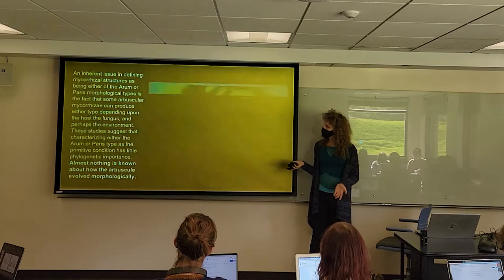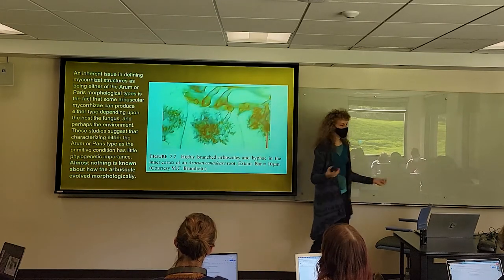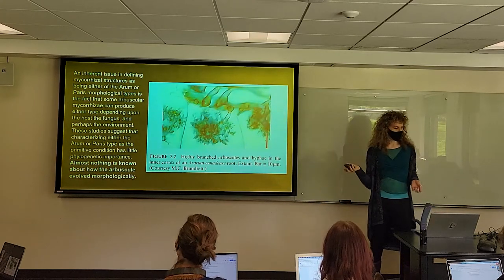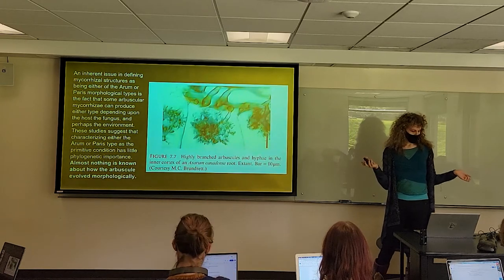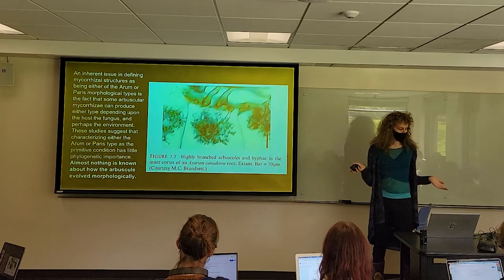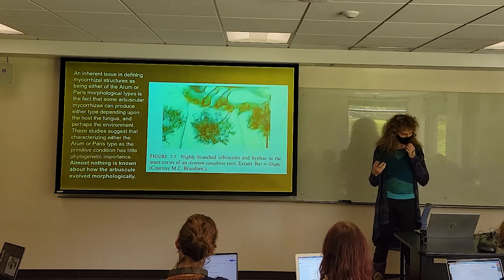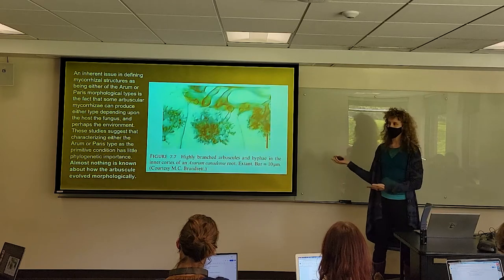they're a little bit fallacious, right? And that's what this quote here says. An inherent issue in defining mycorrhizal structures as being either arum or Paris morphological types is the fact that some mycorrhizal fungi can produce both, depending on the environment. And the study suggests that characterizing either arum or Paris type as the primitive condition, the evolutionarily more basal condition, is fraught, because we know almost nothing about how these structures evolved.